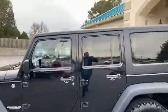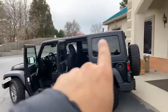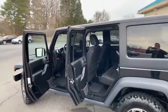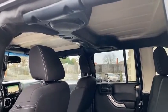Let's take a look on the inside. It's got the Rubicon stitch seating, navigation, very clean. Look at that. This has the three-piece hard top with the two T-tops in the front. Nice and new. It's got the grab handles. It does have the speaker package there in the roof.